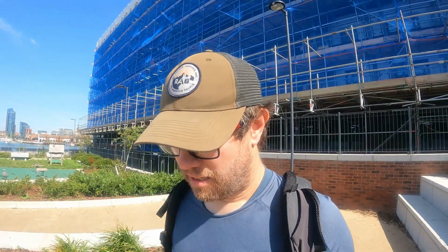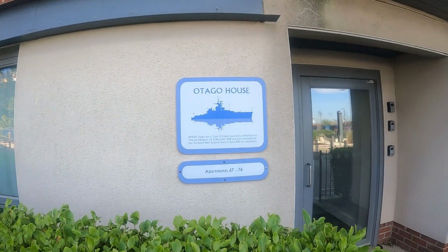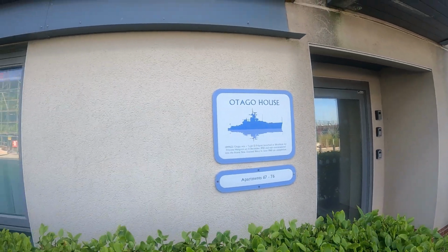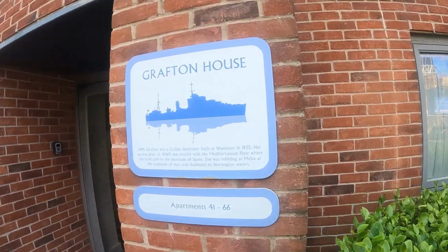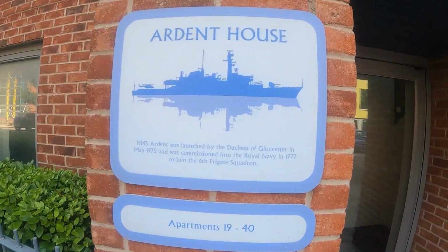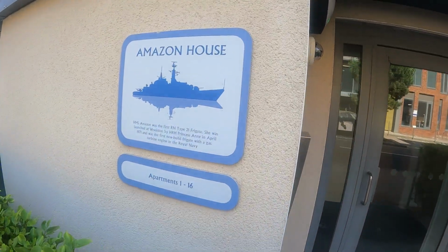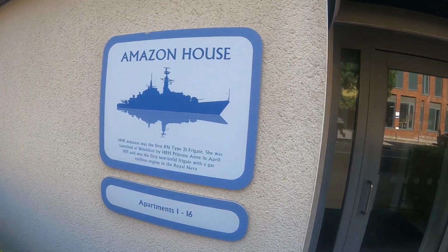So we'll carry on through Woolston, get towards Bitterne, and then there's quite an interesting part there as well. You can see what's left of the Supermarine factory, so I'll come back to you then. Something you can see, all the buildings are named after warships that were built here. Gas turbine ship.